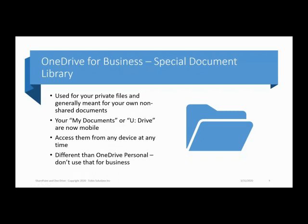OneDrive for Business is like a special document library inside of SharePoint. It's mainly used for your private files and generally meant for your own non-shared documents. So if you think about it like on your computer, you might have a My Documents folder or a U drive in the traditional server model. Now you have all of that stored up in OneDrive for Business. Your My Documents, your U drive are inside of SharePoint, OneDrive for Business. It's in the cloud, and now you can access that from any device at any time.